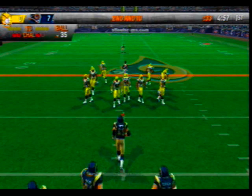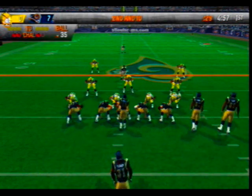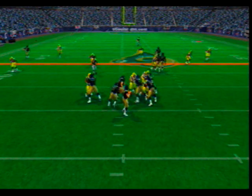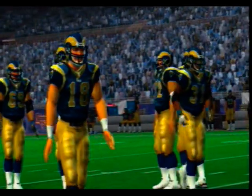Second and 10. Ball on the 35-yard line. Only one man back. Blitz is coming. Under pressure. Throwing. Almost intercepted. The defender got in between the ball and the receiver again.